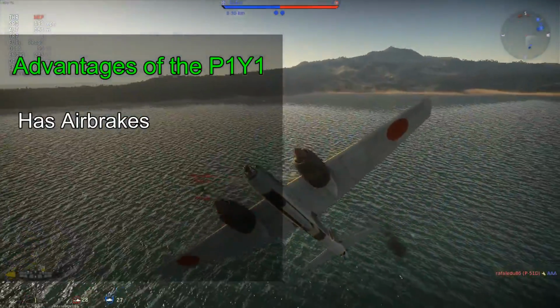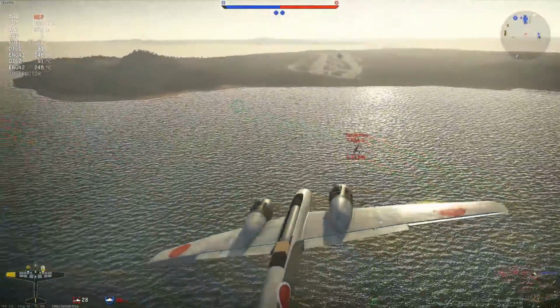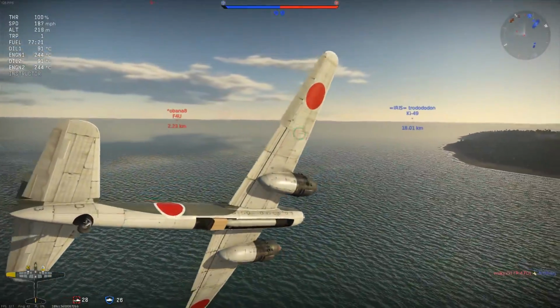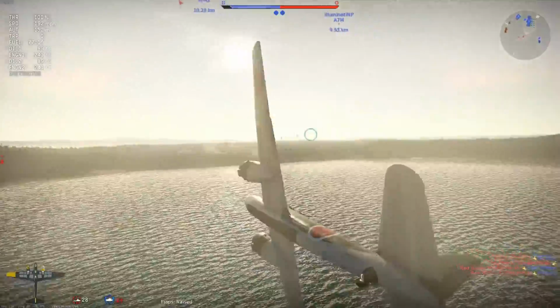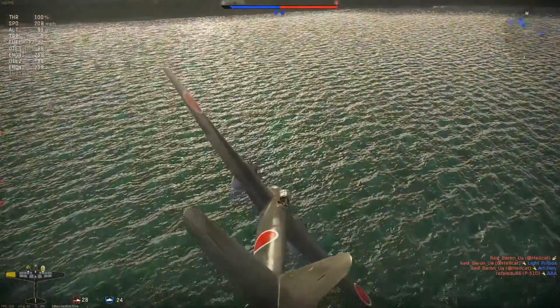So now we've concluded everything that's good about this aircraft, let's now look at all the bad things about this aircraft. So basically, let's look at the rest of the aircraft. And I mean, where do I begin? Well, let's start with what you're about to see.